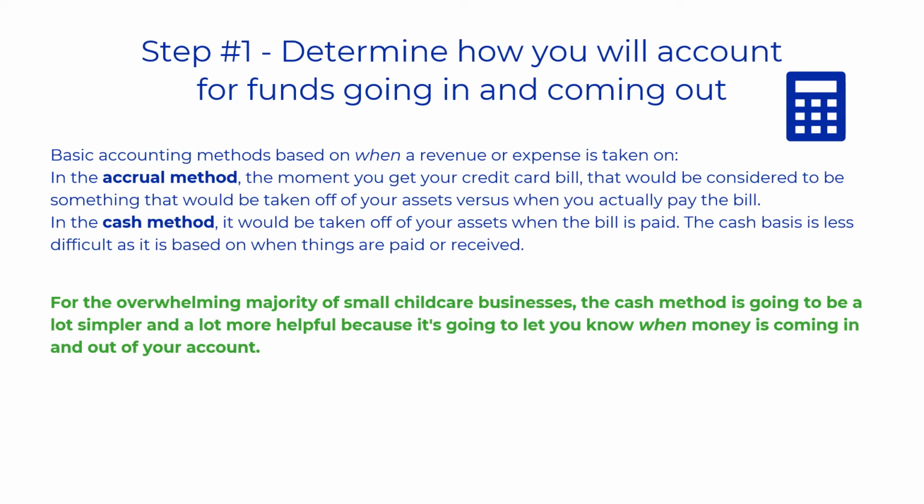For the overwhelming majority of small childcare businesses, the cash method is going to be a lot simpler and a lot more helpful because it's going to let you know when money is coming in and out of your account. This method is more comfortable because it will match in many ways the act of balancing your checkbook, just in a bigger sense and in a bigger way.